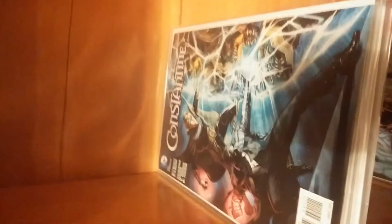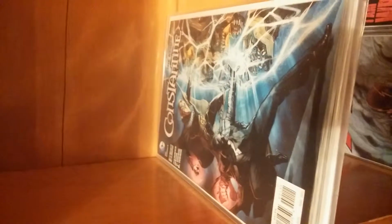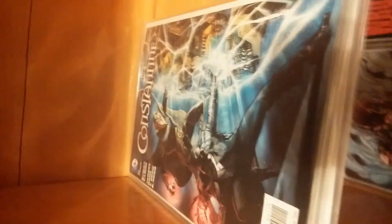This one, Constantine, is about John Constantine in the DC universe. That's a really cool story. All the stuff that happened in Hellblazer and whatnot, I'm pretty sure still happened for this character, because he was originally from DC, because Constantine was actually a character originally from Swamp Thing, back before the New 52.